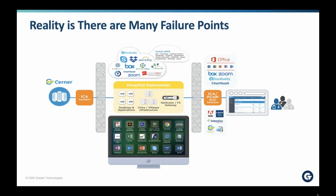The reality shows that there's proprietary communication protocols, network devices, network connections, IT infrastructure in the data center, other applications being delivered to the end user along with Cerner, as well as that clinician behavior element. If there's slow performance, it could occur in any one of these elements. And to add complexity, each of these elements are often coming from a different vendor. It might be Cisco, Citrix, VMware, a managed service provider.